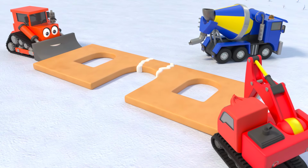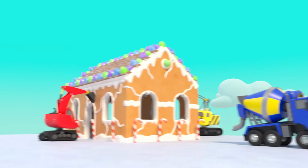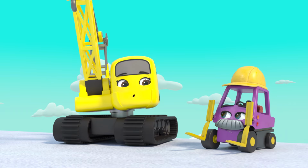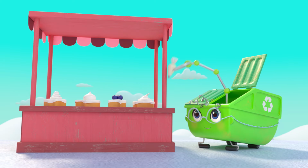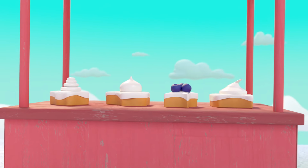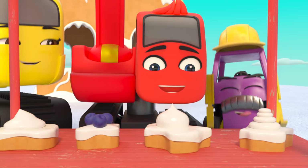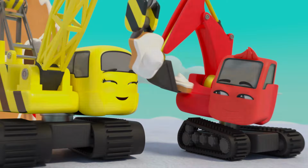They're working as a team to glue the broken pieces back together. It worked. Wow. Look at that gingerbread house. That was great teamwork, everyone. It looks very tasty. Nope, Dazey. This gingerbread isn't for eating. But Mrs. Skip has made snacks out of the broken gingerbread pieces. Yippee! Now this gingerbread you can eat, Dazey. Yum, yum. Delicious!